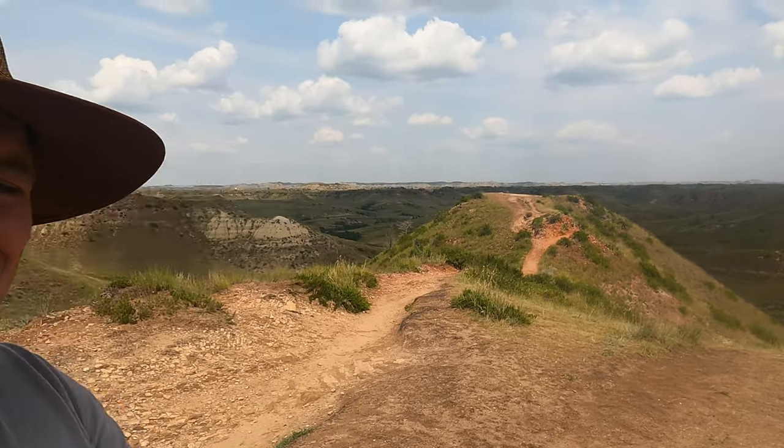One of the first pull-off overlooks is just past the ranch. If you come visit here, you'll know what I'm talking about. But this is a beautiful and spectacular overlook that we have the pleasure of seeing. Check it out.